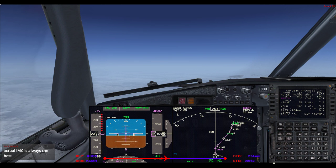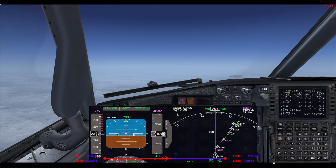Actual IMC is always the best. Yeah, just yesterday I flew into Bangkok, and there was about 2.5 mile visibility. That was fun. Flew in there with a 777. Oh yeah, the 777's a beast.